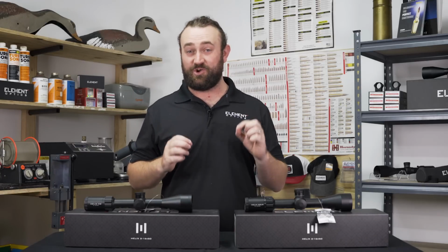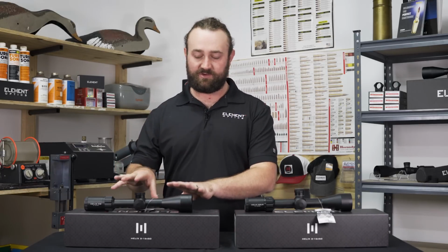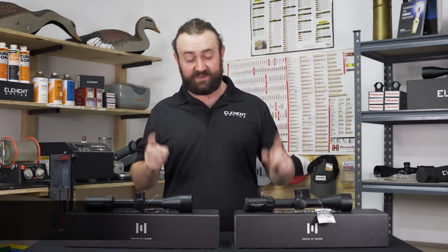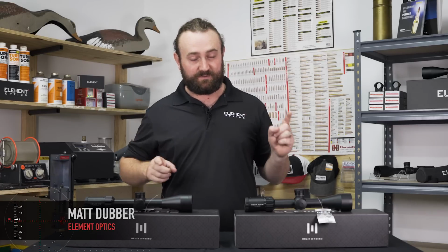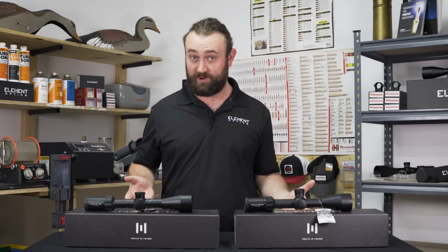We have in front of us not one, but two new rifle scopes. The Helix HD on my right and the Helix HDLR on my left. And these two are quite similar, so we're going to run through them together in this video. But before we get into the features, let's talk about how these fit into our line of products.